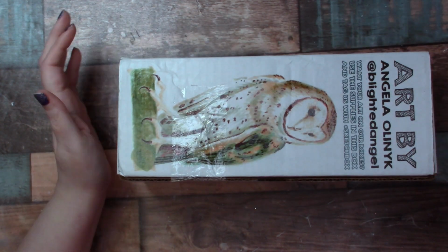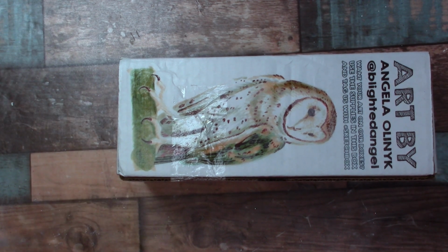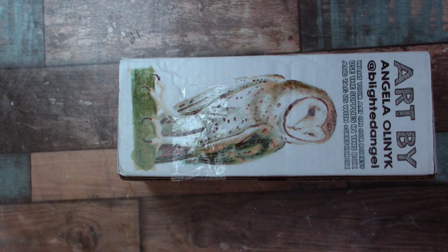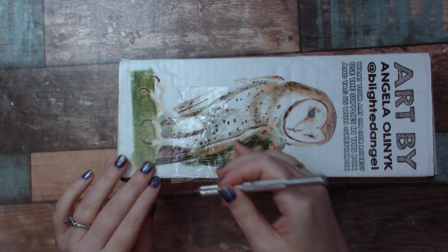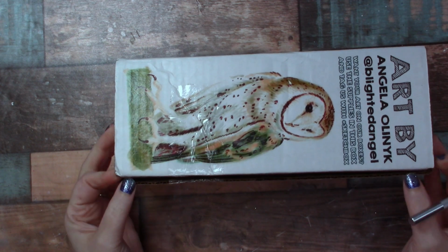SketchBox is a monthly art subscription box that sends premium art supplies, more for traditional art like drawing, painting, sketching, things like that. And this is the January box, so let's see what's inside.